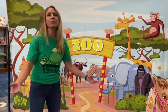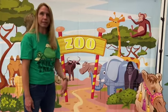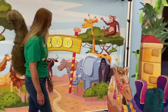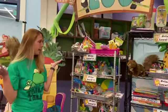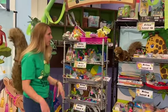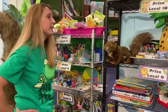I promised I'd meet my friend the squirrel here to talk about the prizes, right? Well, let's go in and see what we can see. So, we're at the zoo's gift shop here, and it looks like we've been doing a lot of work. Hey, you met me here. Good job.